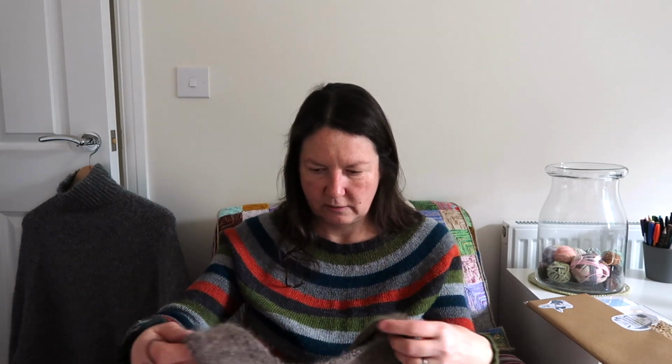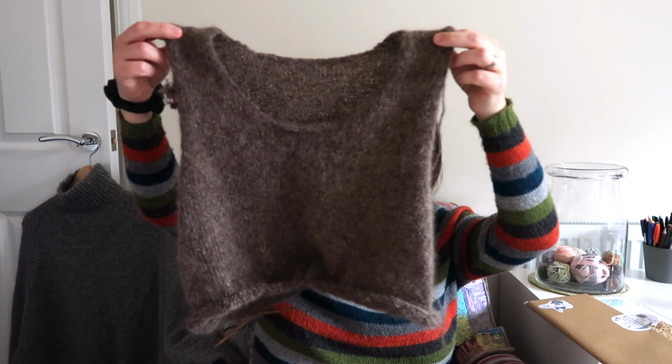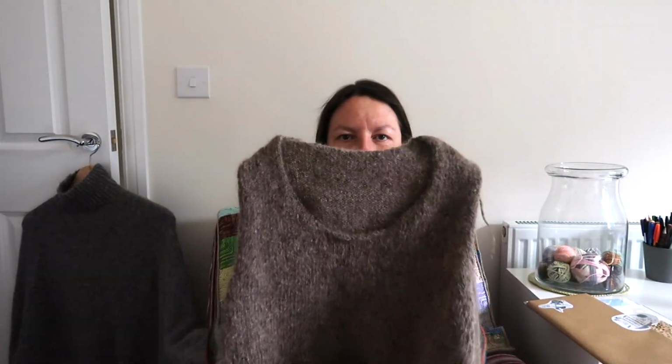And this is how far I have got. If I can show it the right way round. There we are. It's not coming along too badly. This is another beautifully soft fabric. It's interesting.